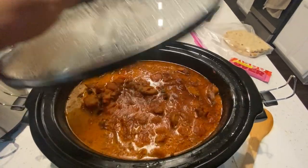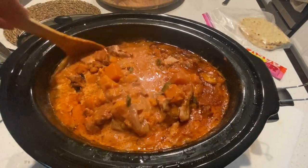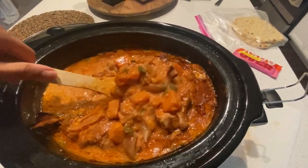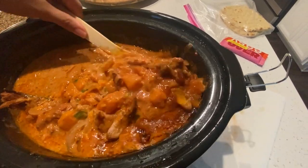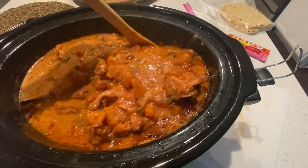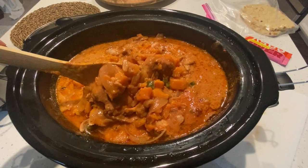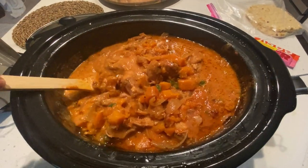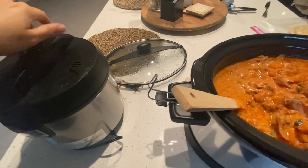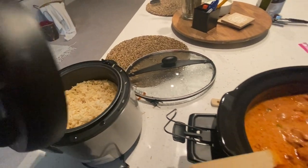Okay, so I was just in here. It looks delicious. I'm just stirring it to mix in the cream. And it smells so good. It looks really good. You can see the little green peppers in there. And then I also made some rice as well. So we have some rice to eat later for today.